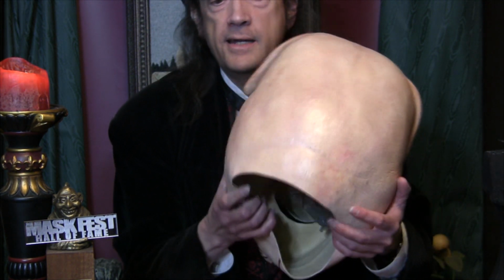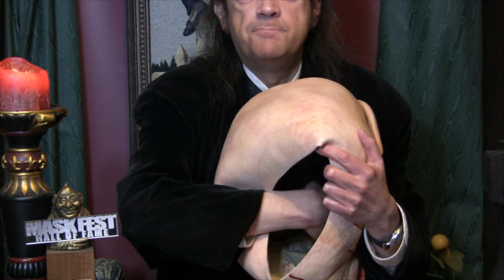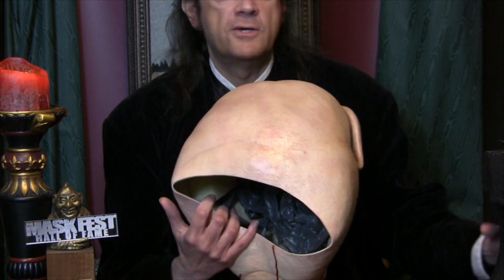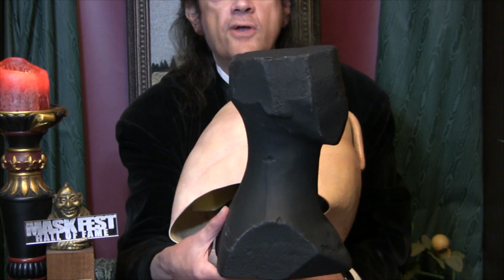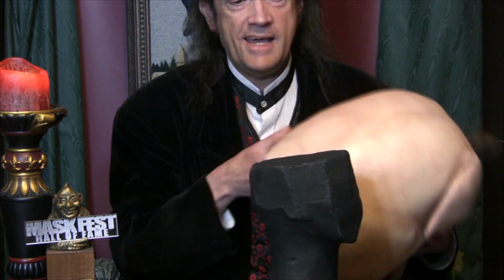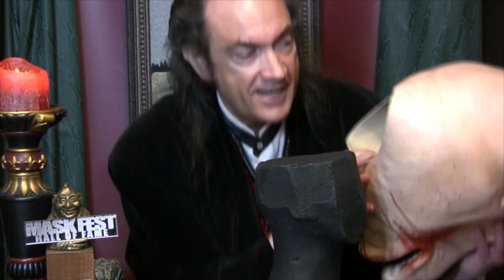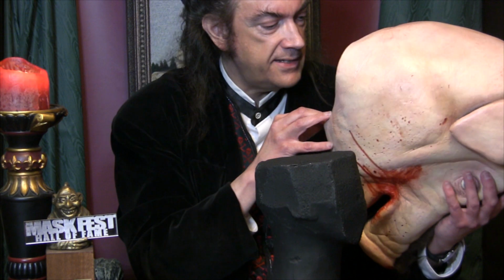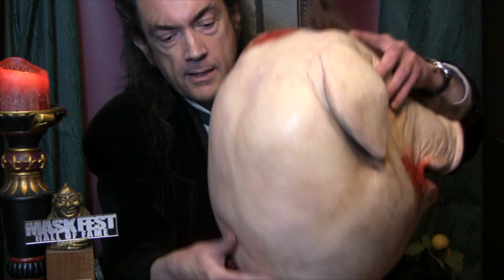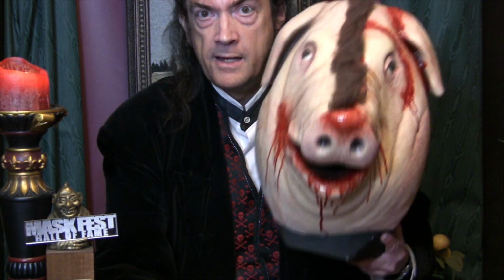It's a full head, and as you can see, there's plenty of room here. I have some paper stuffed in the top because, look, I have it on a decraniated styrofoam head, so since the head's decraniated, I had to put some stuffing in there, but your mileage may vary. Anyway, it's pretty thick casting. It's pretty nice quality. The blood is very realistic looking.